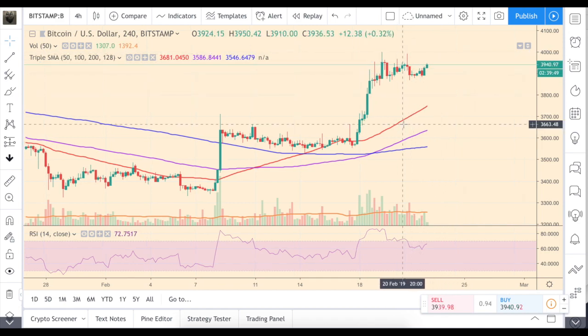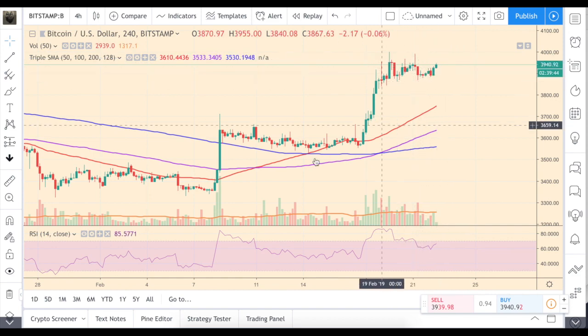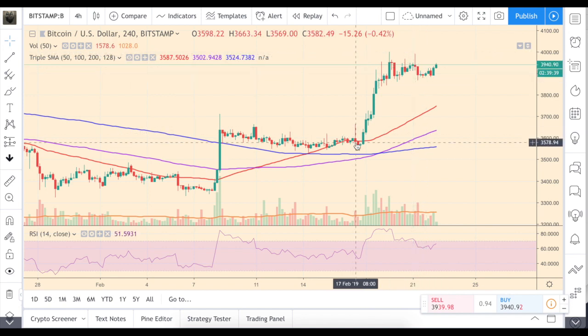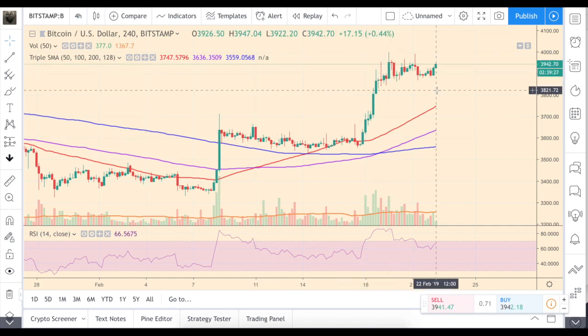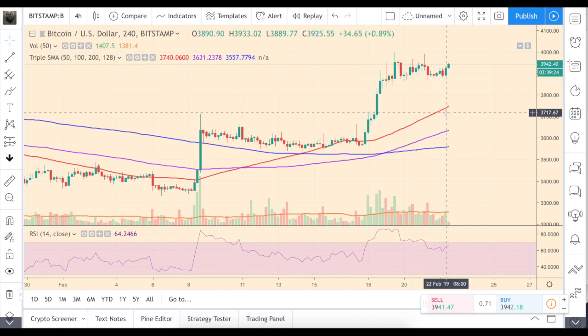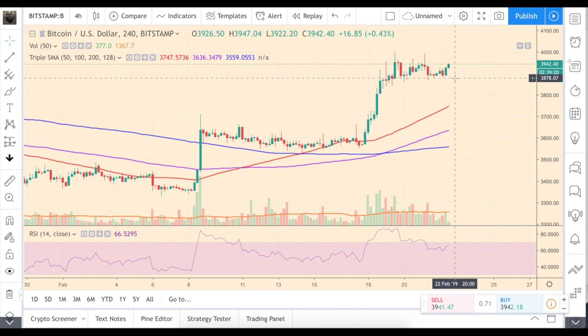Although there is nothing really happening here, we can still see some features. For example, this candle up and down was pretty similar to what we saw before in the previous sideways price action, like here. Even this one is similar to that one. So I would say it's pretty much the same preparation for possibly some move to the upside.